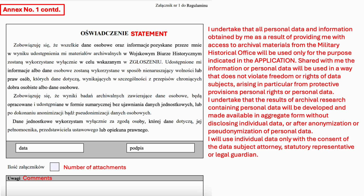This is the last section of this first form, and I've translated what this statement says. It's all to do with protecting the personal rights and personal data of the individual whose records you're requesting. And once again, you're asked here to complete the date and provide your signature here.